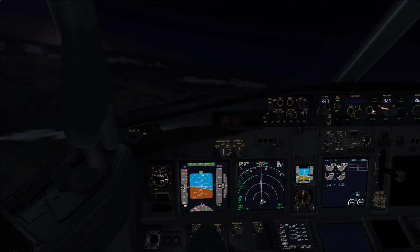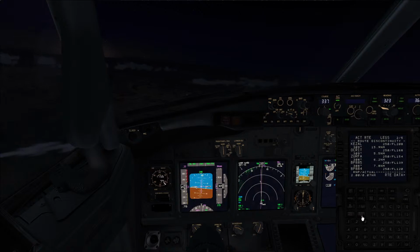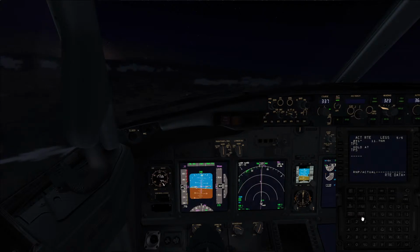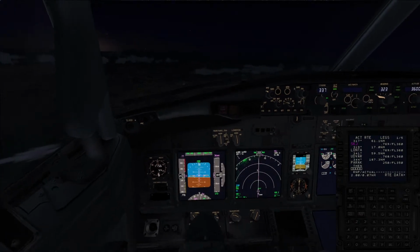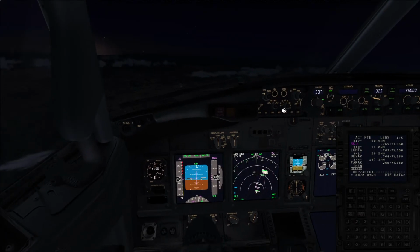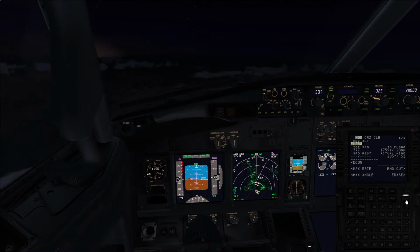Well, it looks like we are able to step climb up to 38,000 feet, so we'll go for that. Flight level 380.